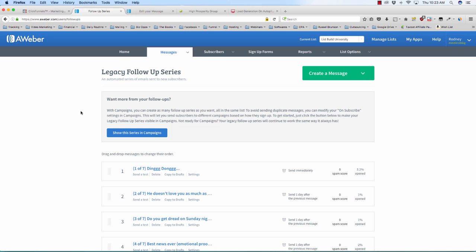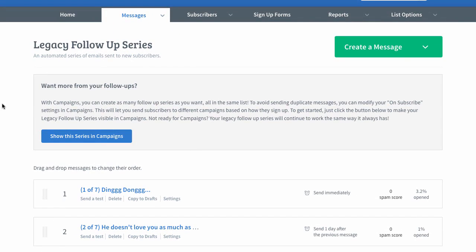Okay, so by now you should have chosen your offer. You should have a domain name that's forwarding to that tracking link for that offer. You should have a capture page created and a list inside of your Aweber account that's integrated with the capture page. And also make sure that your Aweber account is properly set up on single opt-in. So once you've followed all of those steps, you're ready to create your follow-up series.